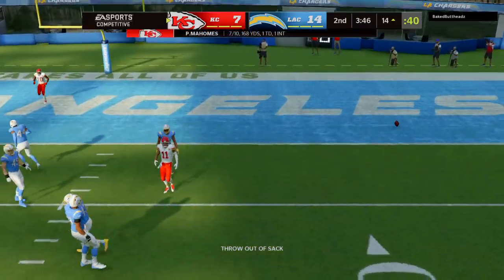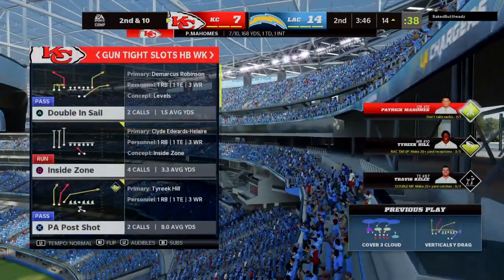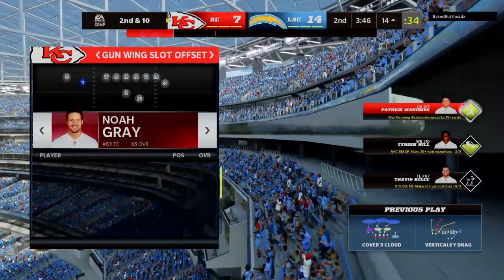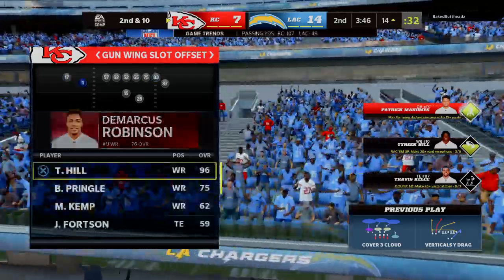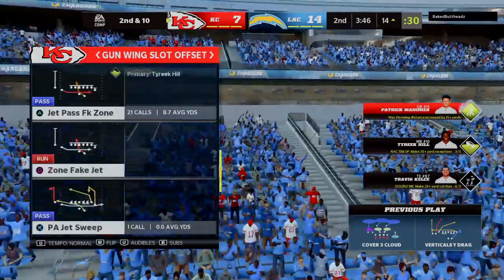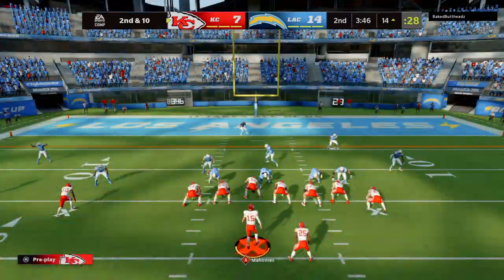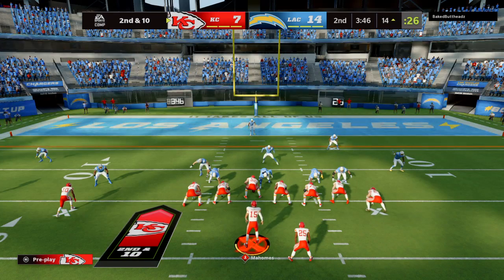Oh, he was hit as he threw it there, and that one winds up incomplete. To this point, I've been impressed with the work defensively. They have not allowed a lot of receivers to run free. And there's another example, another incompletion. An incomplete pass on first down. That leads to a second and 10.